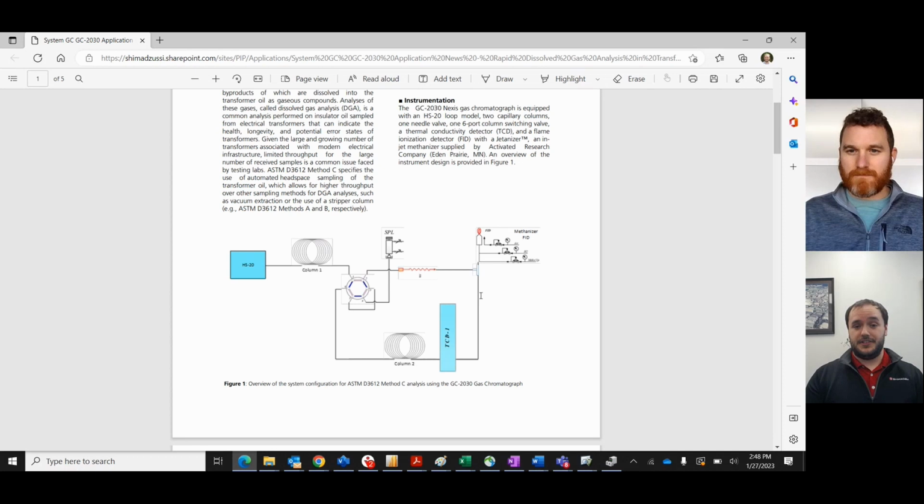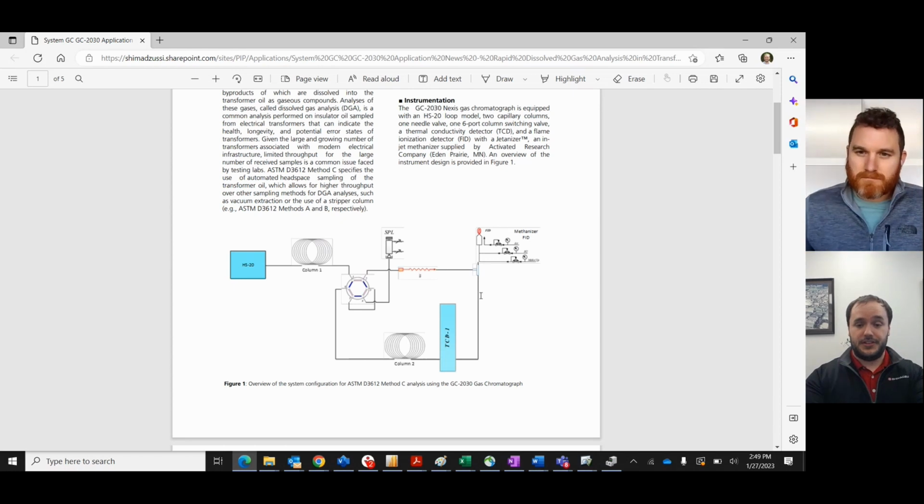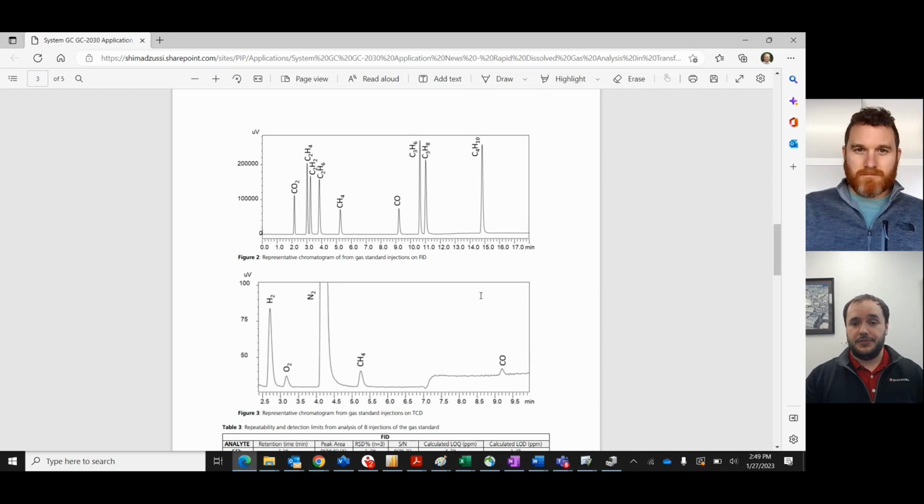Sure. So as you mentioned, we're able to simplify it. We're no longer doing a lot of gymnastics with the valve, sending different components to different columns, different detectors. We're really able to simplify it that way. Kind of the biggest benefit to this is our ability to run a faster analysis. So I'm actually going to scroll down here just to show you the chromatography. What you'll see is we are able to complete this in just over 15 minutes, and we're able to get all of the species that you're looking for, out to C4, in about 15 minutes.